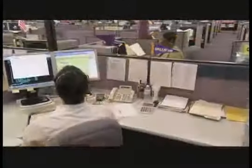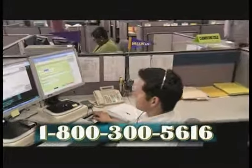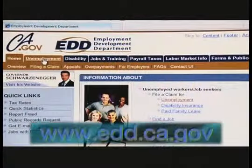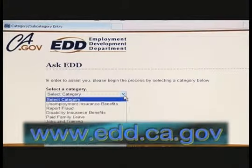If by any chance you don't receive anything in the mail from EDD within 10 days of filing your application, please contact us. You can call one of our call centers through the toll-free phone number at 1-800-300-5616, or you can visit our website at www.edd.ca.gov and submit an online inquiry through the Contact EDD feature on the front page.